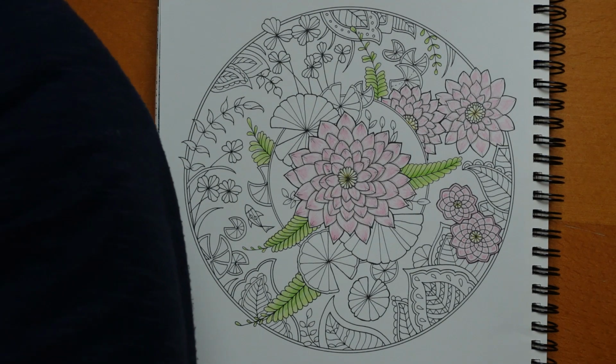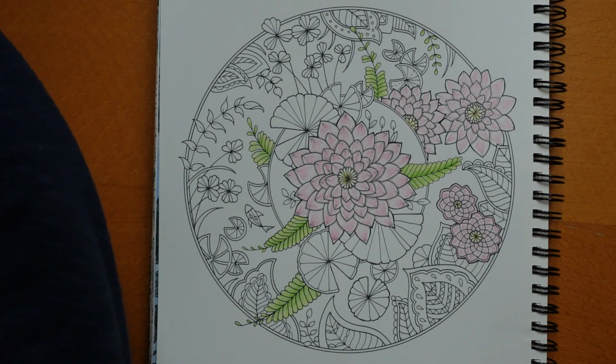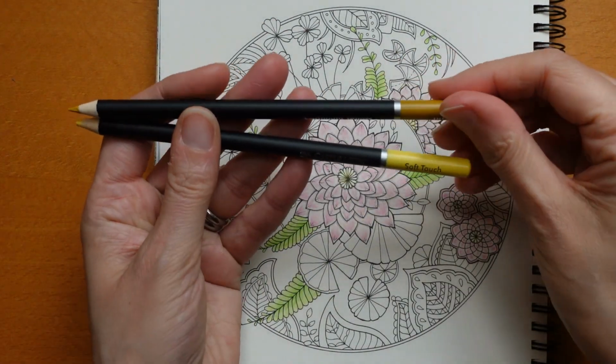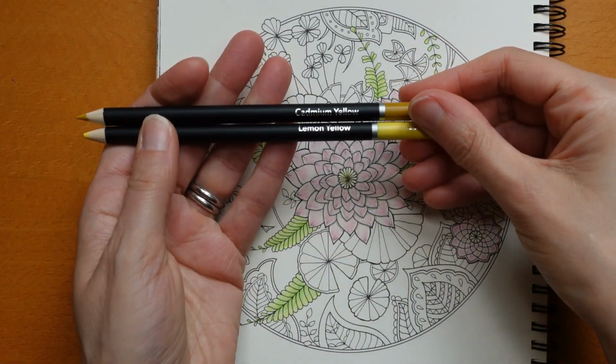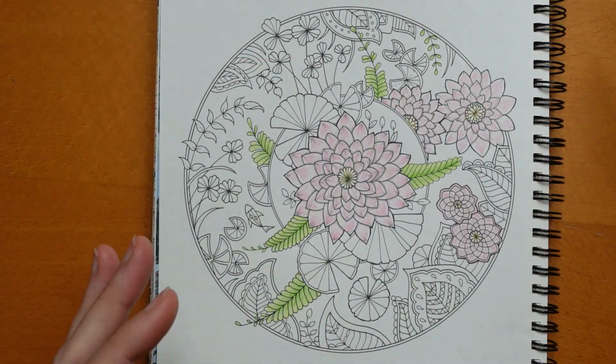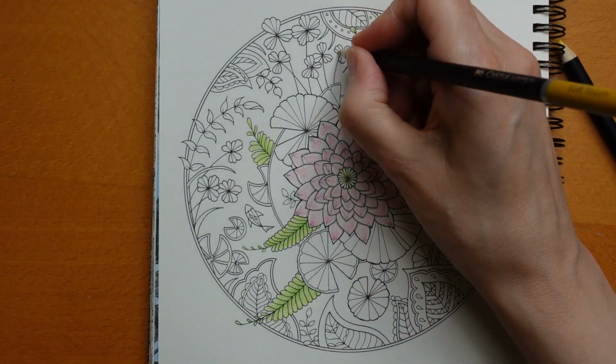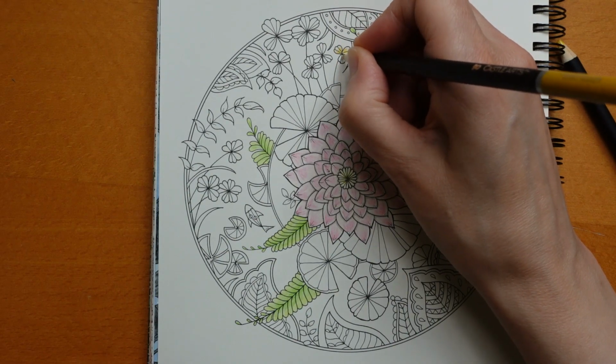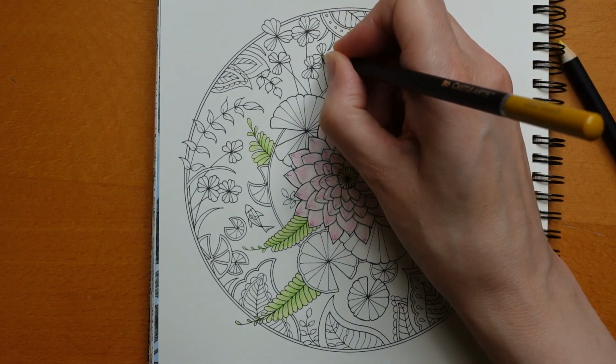Just trying to find, I think I've got out of order in my tin. Sorry. There it is, cadmium yellow and lemon yellow. So I'm going to start with the cadmium and do the centre. It's the same method that I just used for those leaves, really.